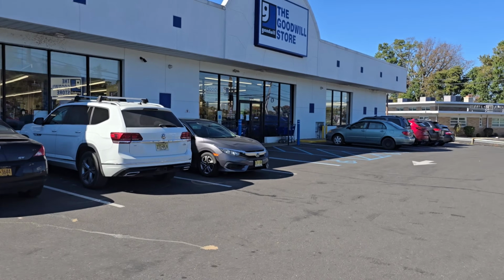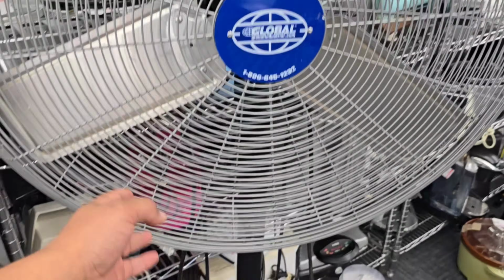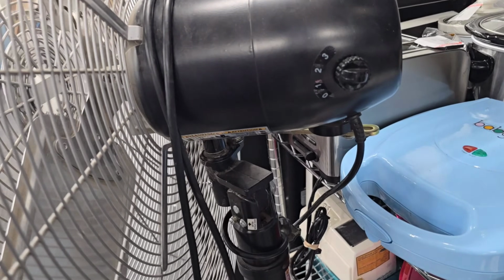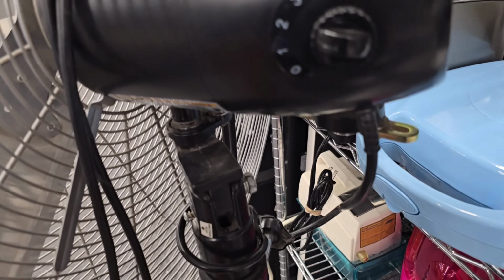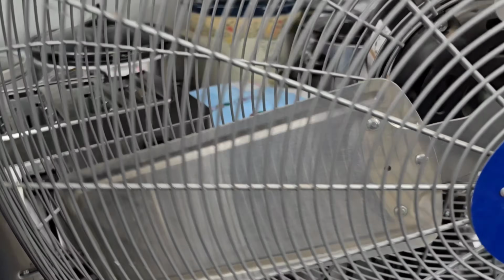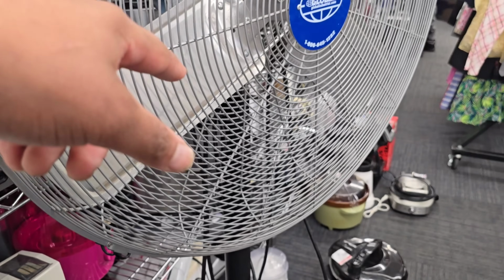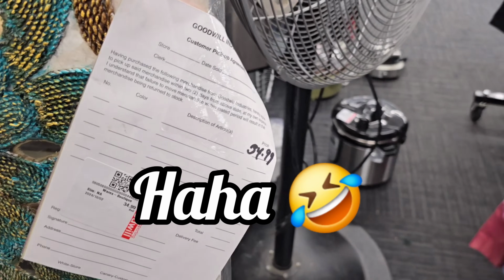All right. Thrift store number 5. There's a huge fan right here, one of those commercial grade fans. I don't even see a price on it anywhere though. I'm curious what they got on that. Excuse me, do you know what you guys want on this fan? That's not for sale. Oh, it's not? Okay, it's just sitting there. Interesting.